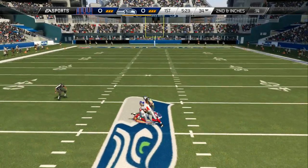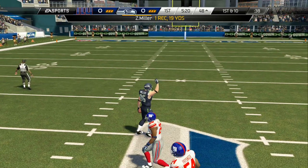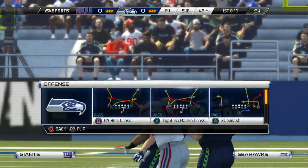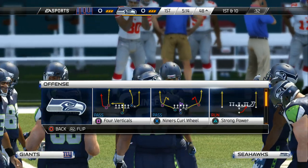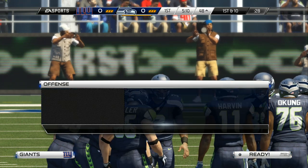Second down coming up. Russell Wilson hits Zach Miller with that throw. Well, I think early in the game, anytime you cross the 50-yard line, it just gives you confidence that what you're doing is going to work today. Let's see if they can take advantage of that and take it on down into the end zone.